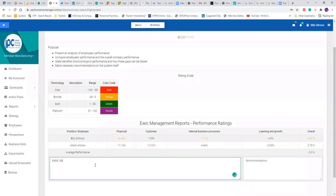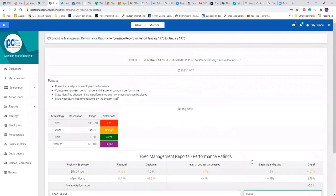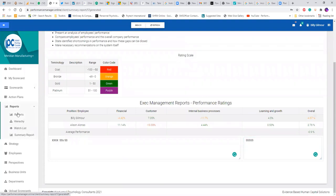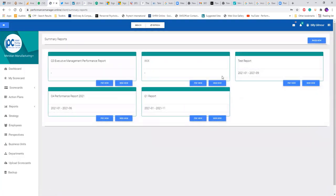You put your comments there, and any recommendation that you want to do, maybe these people are under a performance development plan. You want to put it there. That's how you put this report. You can actually go back and produce this same report in PDF. Let me go to reports. Which one I can't remember now, which one I produced. Let me try this one, executive management report.